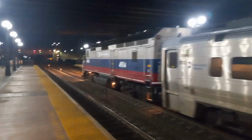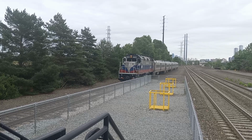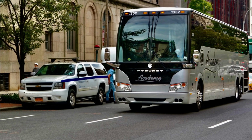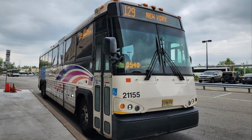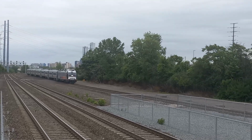To replace train service, a bus shuttle was implemented which ran between Harmon Cove and Secaucus Junction, thus connecting with Bergen County Line trains. This shuttle was operated by Academy Express and was labeled Bus Route 972. This route was replaced by New Jersey Transit's Bus Route 129 on April 3rd, 2004. Today, Harmon Cove remains abandoned and rusted away.